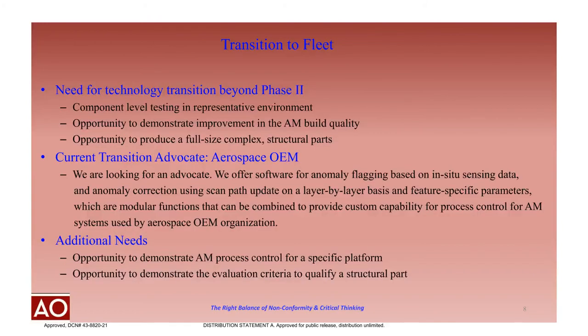For transition to fleet, the need for technology transition for us beyond phase two is an opportunity to produce a full-size complex structural part and demonstrate improvement in AM build quality. This is because the work that we have done is based on physics-based models and mathematical theory for process control, and therefore it is applicable to a wide variety of parts, complex geometries, part families, etc.